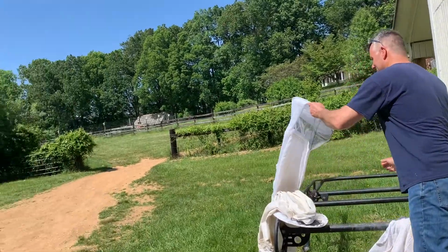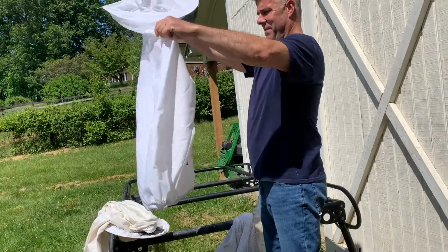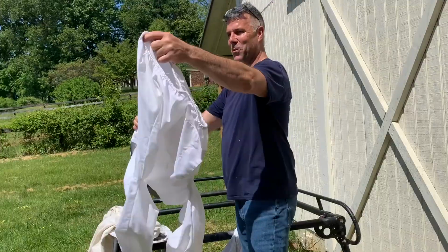The lightest, but it's also the funniest looking one. So why don't you wear that one?